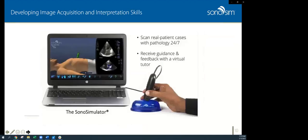Once again, this is the SonoSim Simulator, and it provides the real value of using the fanning, rocking, and tilting motions. You select the image windows. So you click on a particular image window, either on the body or on the SonoSim Simulator. The probe moves to that image window. And then once you're at that image window, the exact fanning, rocking, tilting maneuvers that you would do to acquire that image, you actually have to recreate with the SonoSim probe, which has a built-in motion sensor.